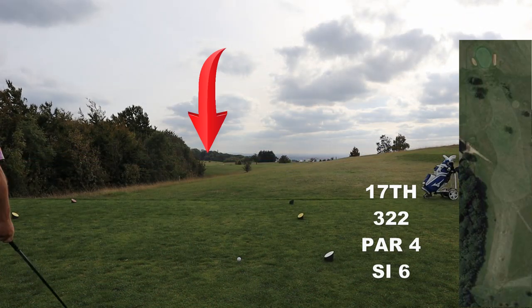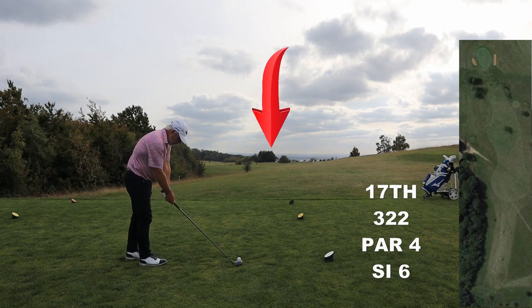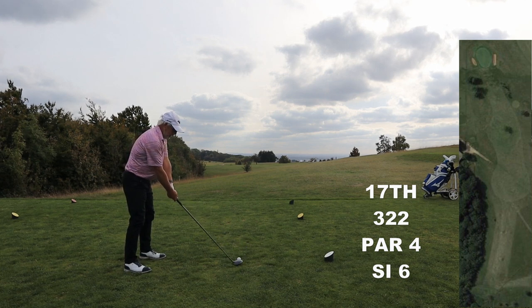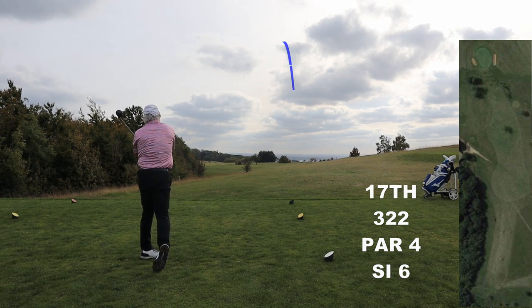Now you can hit driver here and go straight towards the green, but it's out of bounds all the way down the left. So my choice is just to the right of the tree that's in the middle of the fairway. Take a 3 wood. That's all you need, really.